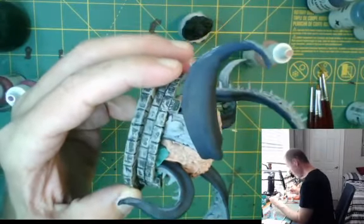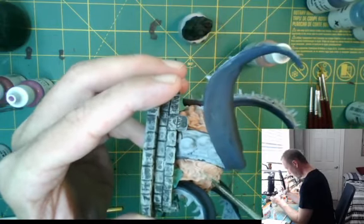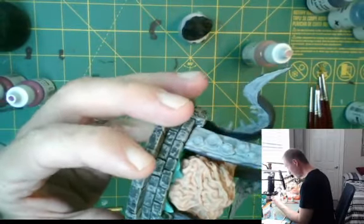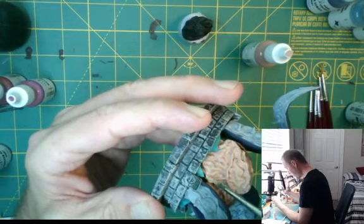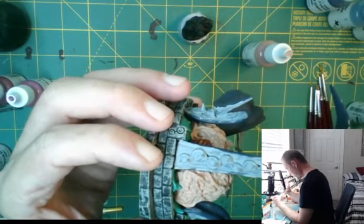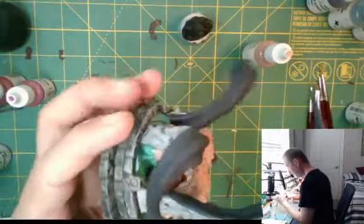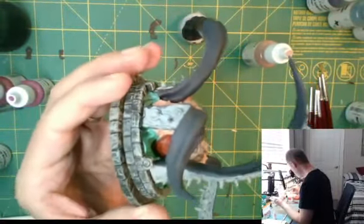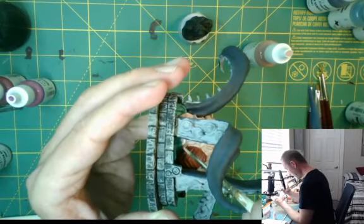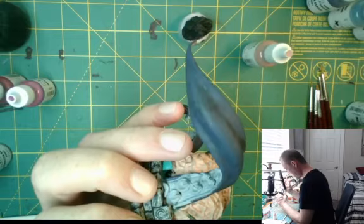I just want to look and see. This is our opportunity to do some cleanup, some minor touch up. Looking for areas where blue may have gotten on there. There's a little bit right in there. And also just looking for any thin areas. See a little bit there. Just a hair there.